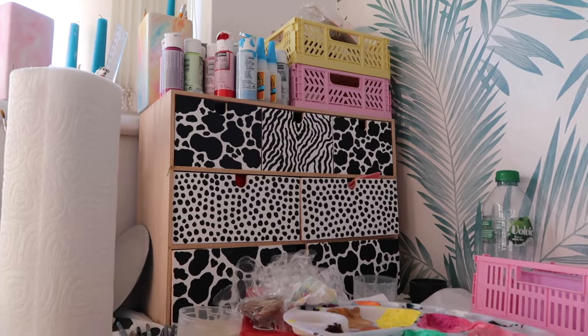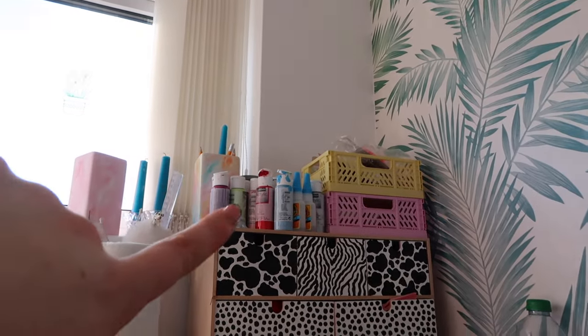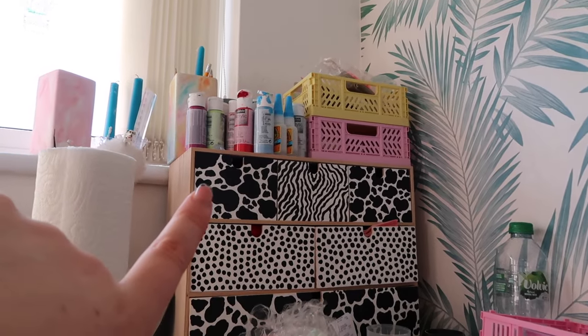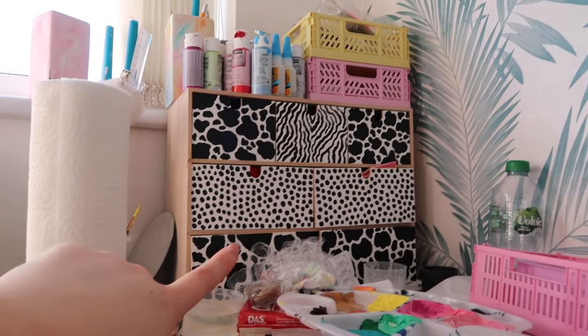So I feel like maybe we get rid of that. I'm thinking we can do some shelving up this bit of the wall for some of my paints and stuff. And then I want to reorganize because this is my packing paper, business cards and just random clay tools in this bit.